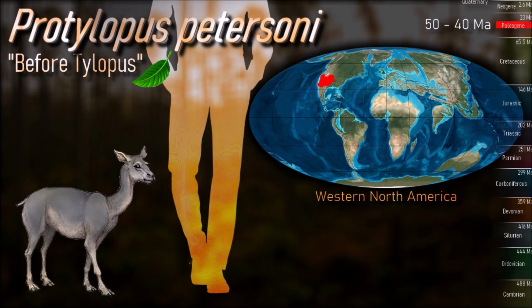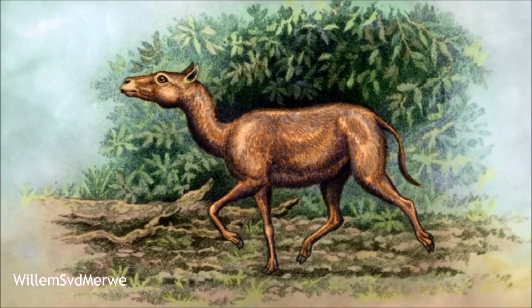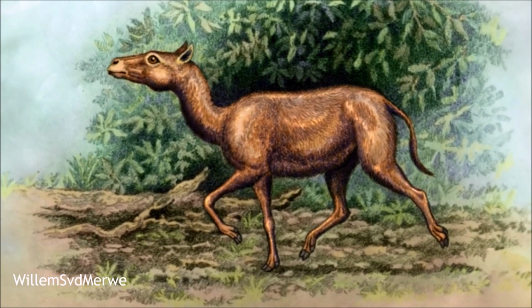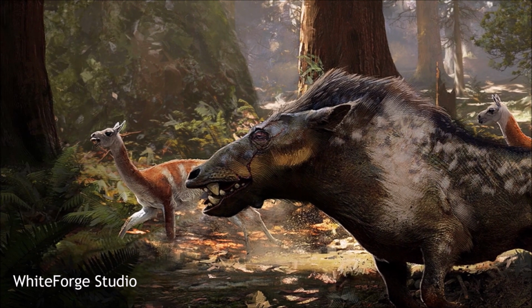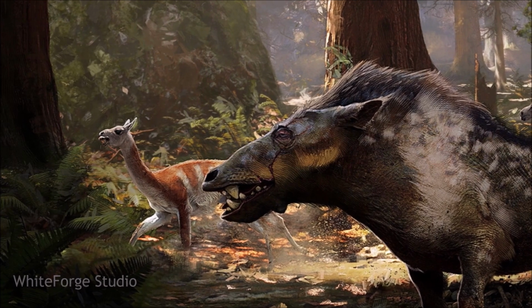Protylopus's front legs were shorter than the hind legs, and ended in four-toed feet. The hind legs also ended in four toes, but most of the weight was carried by the third and fourth, so it may have raised itself up on its back legs like the modern-day gerenuk antelope to feed. The shape of the toes suggests that the animal possessed hooves, rather than the foot pads of modern camels.